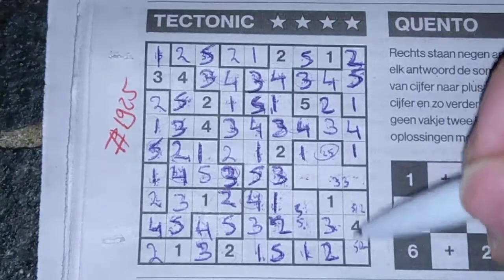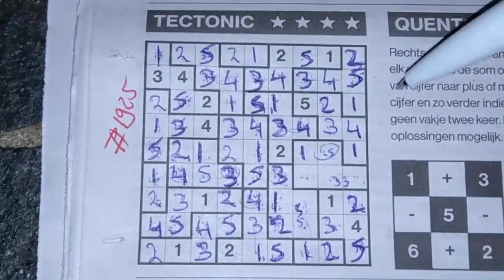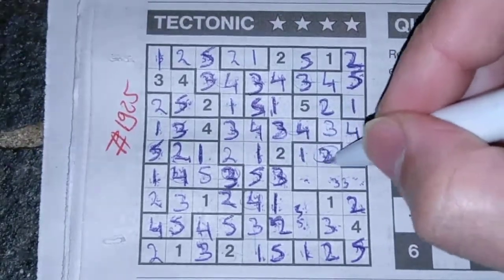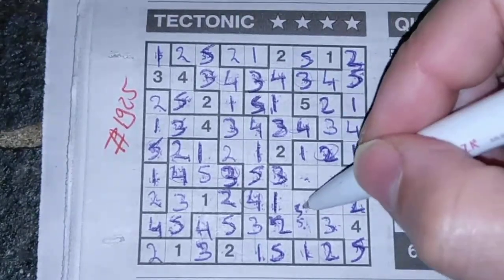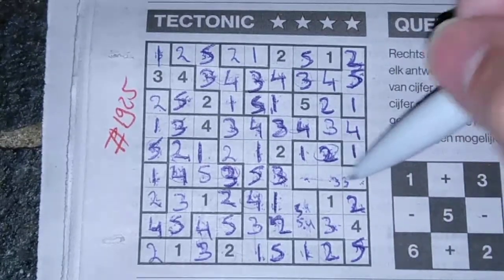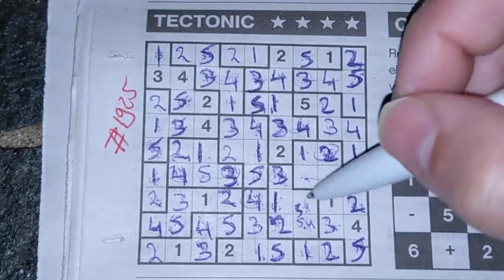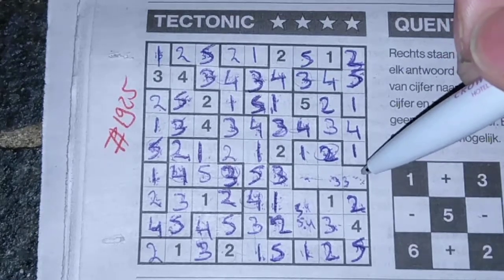I have here a 2 and a 5. We have a 2 here, no 2 there. 2 should be here, and the 5 goes there. These 2 boxes cannot be a 2. That box cannot be a 2, so 1 box left for the 2 should be there. The 5 and the 4 are left. Let me mark those, 5 and the 4. 1, 2, 3, 4, 5. 3, 4, 5. Yeah. 5 and the 4. That means 1, 2.